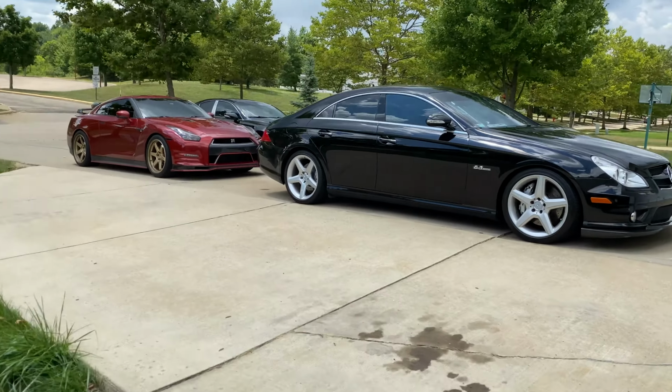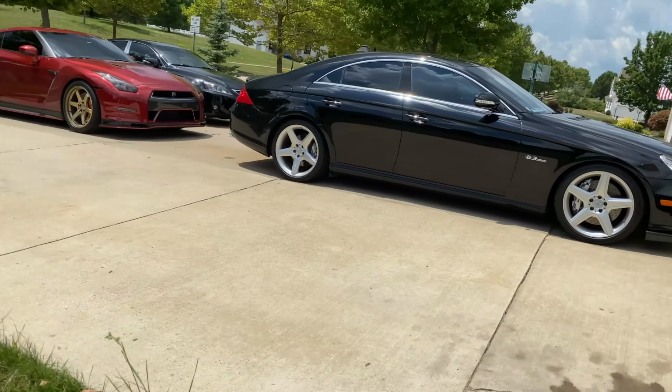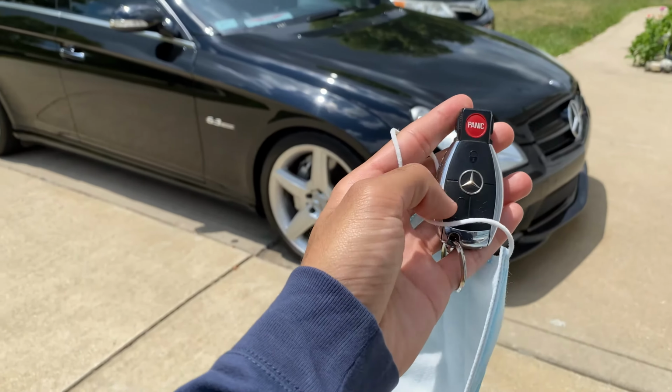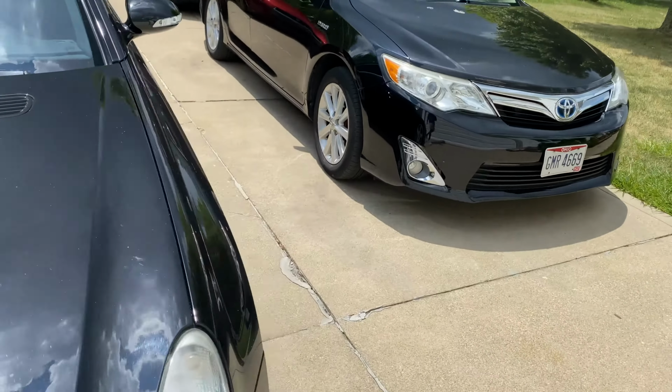Man, 15 years ago, we lived in an apartment complex, and our only car was this thing. To see this on the driveway is just wild, both of them. Alright, anyways, there's the key. Let's unlock her, get the suspension raised up a little bit.